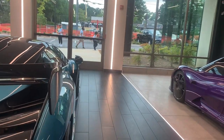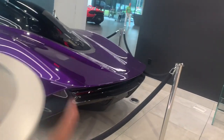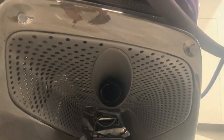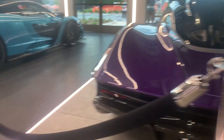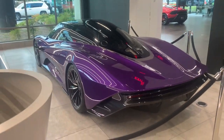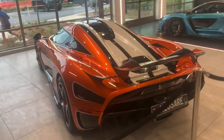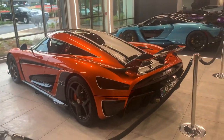Now, this car was named after Ayrton Senna, which was a legendary McLaren race car driver. But then we're gonna go back to the Speedtail right here because we're just gonna check down the rear diffuser. Look how much that extends, and the exhaust pipes are all the way in there. That is one of the craziest things I have ever seen on a production car ever. Just look how much that extends out there. That is insanity.